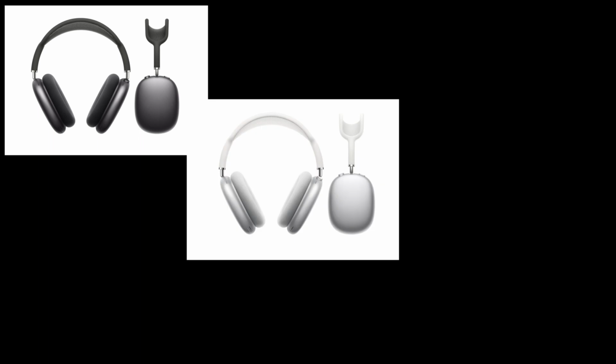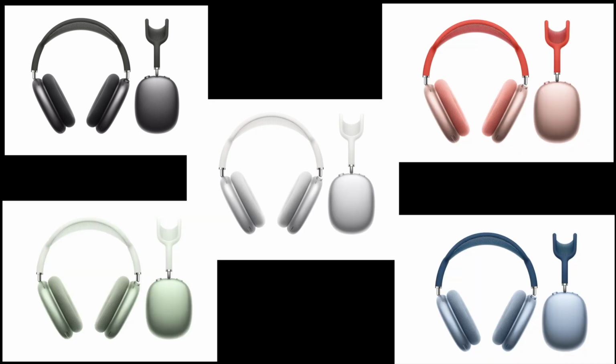It comes in 5 colors: space gray, silver, sky blue, green, and pink. By the way, if you're thinking about getting one of these, they are available for sale right now, but the colors are going fast. Space gray and silver are the only ones you can still get anytime soon. The sky blue, pink, and green are all shipping in March now. That's just crazy.